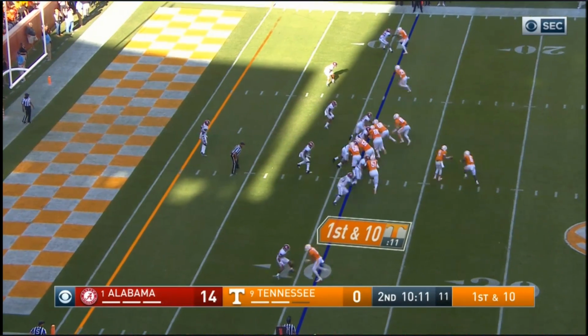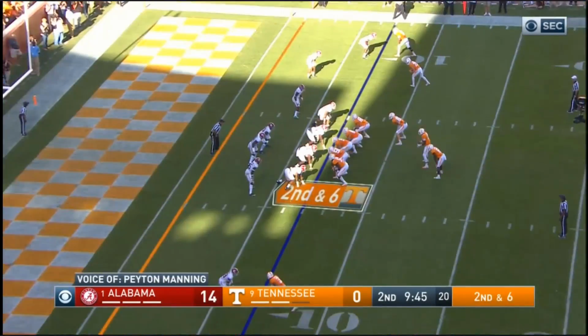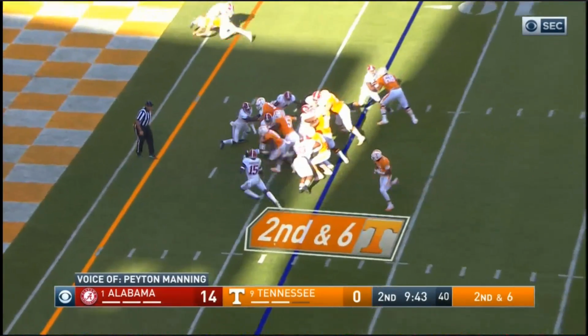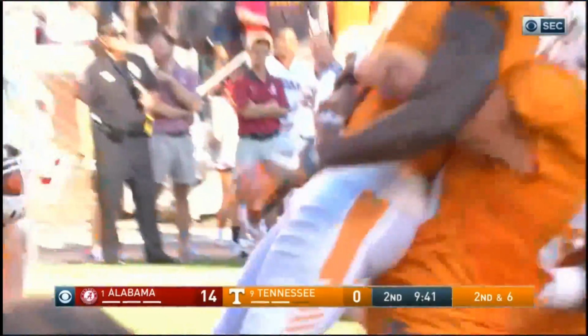I want to score on first or second down. I want to stay out of third down versus these guys. Well, it's going to be second. So get in there. He got it. Can you say that? Can I do that? Of course you can. All right, good. Sorry. Of course you can.